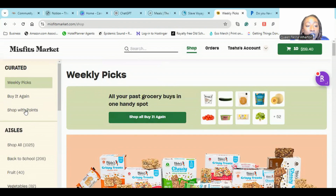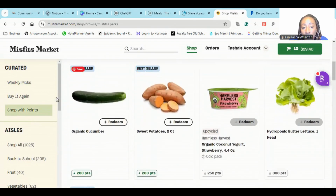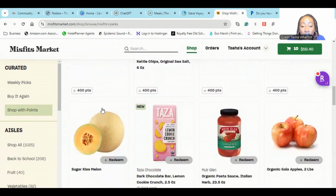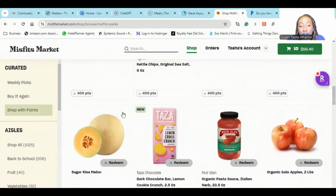And over here where your aisles are, you can shop with points. Once you build up enough points, right now it says I have 201 points, it tells you what available gifts you can get. Usually the stuff that's available is stuff that you already buy, and they'll give you a credit. These are all things for the most part that I've already bought before, and they're offering, if you get them this many points, you get it for free.